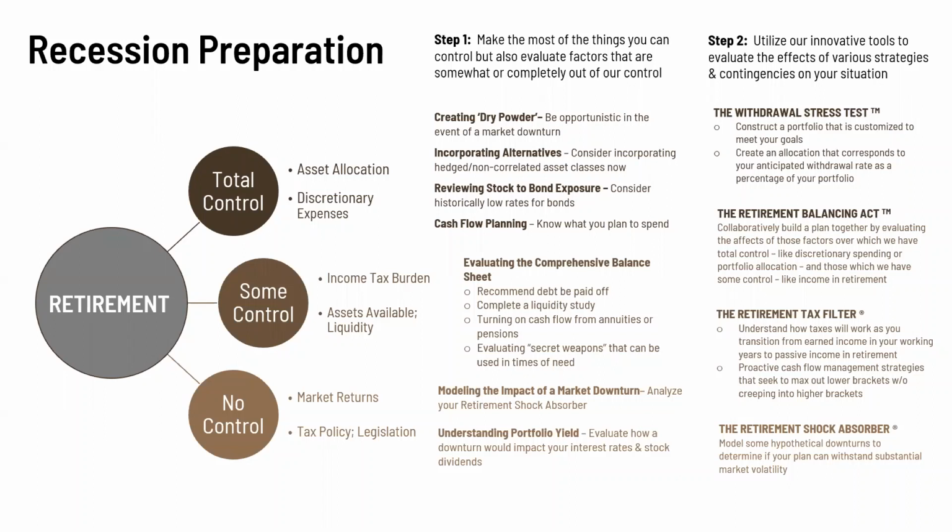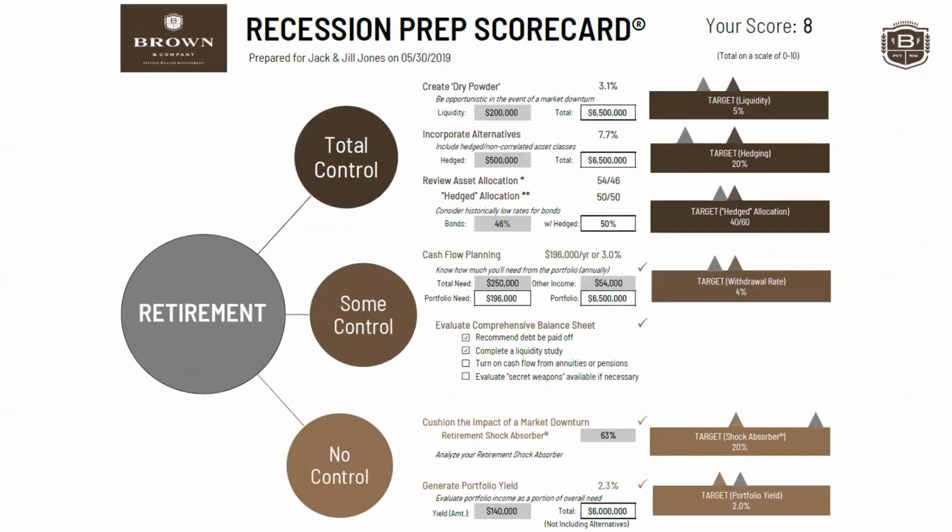Now, I'm going to get into a few more examples on the next slide, but big picture, we have our withdrawal stress test, the Retirement Balancing Act, a tax filter, and a retirement shock absorber, all coming into play in different ways and helping address these different concerns and aspects of a plan. So we took all of that recession prep checklist and developed what we call our recession prep scorecard.